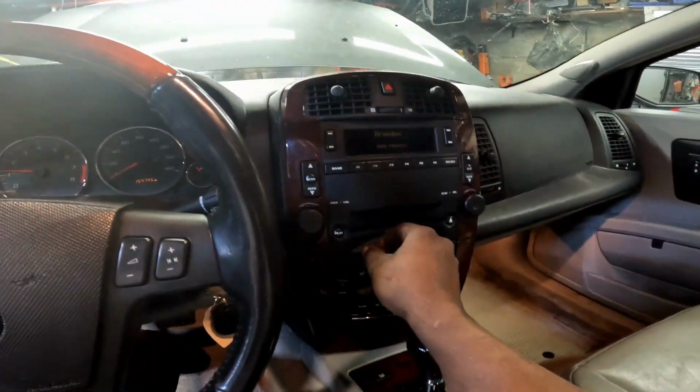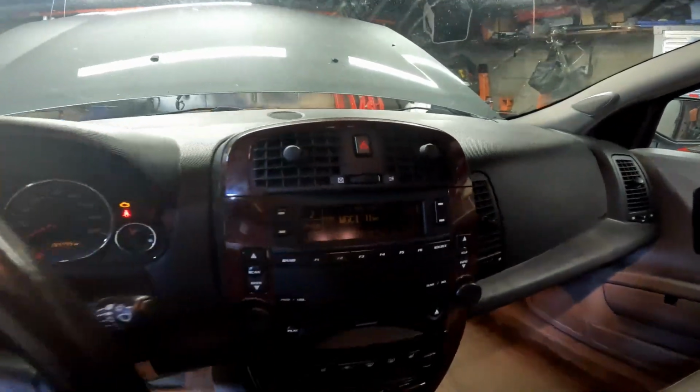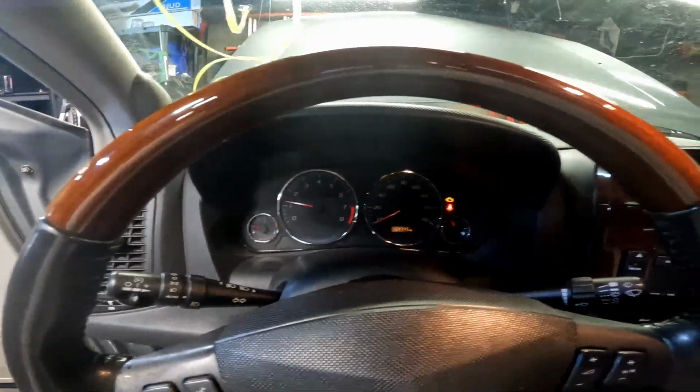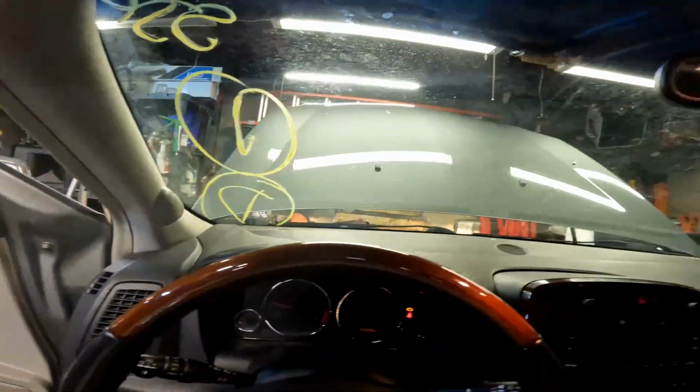Radio works. Cut that down. So we do have an engine light. Like I said, 144,745 on the dash. So y'all know we just won this car because it's still got the same mileage.